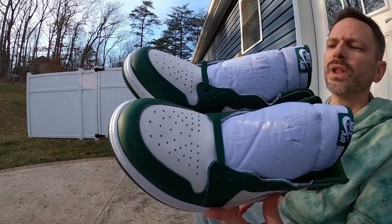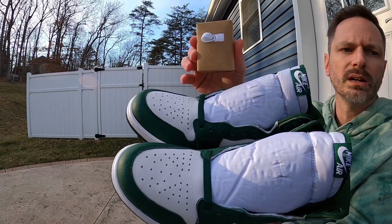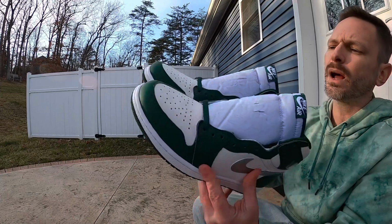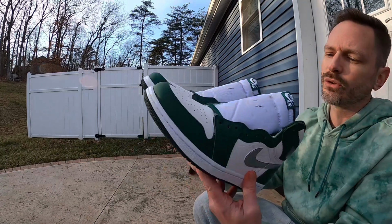These did come with flat green laces that match these overlays pretty well, but they also gave us a spare pair in a box of white laces. And I'll probably just keep the green in there. I don't mind the way that looks. Maybe I'll mess with it, but I think the green looks good.